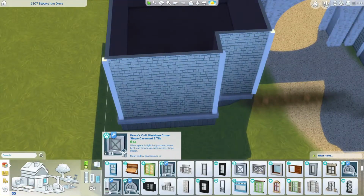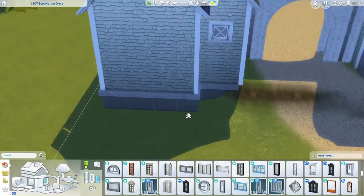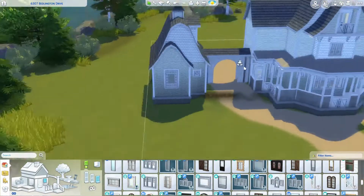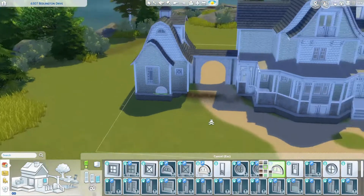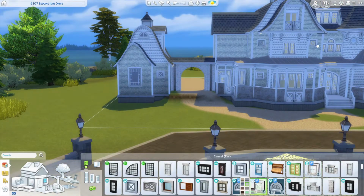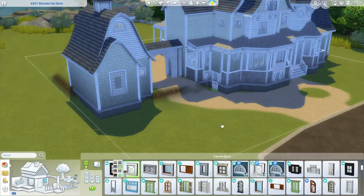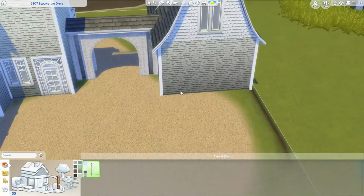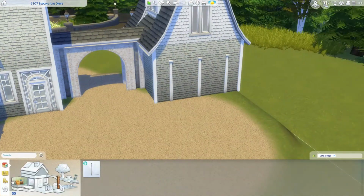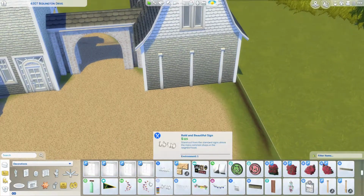I wanted the driveway to be elevated to where that archway is flat, and then there's this big roundabout area in the back where you can access the garage, and then I think I put a car there at the end of the build. And then yeah, you can see here we're working on the exterior of the garage.